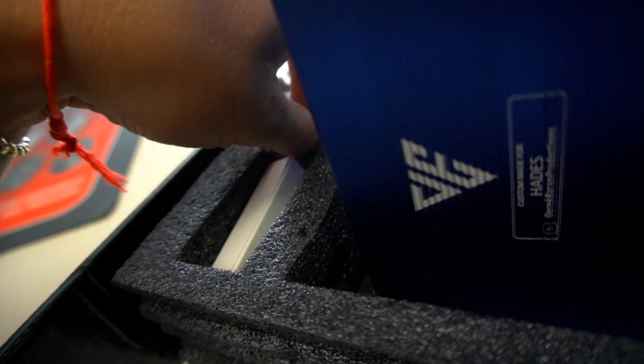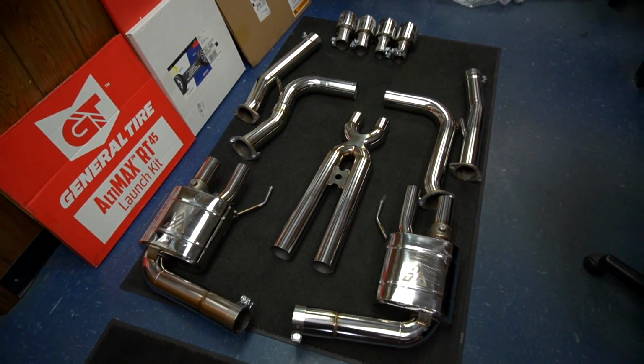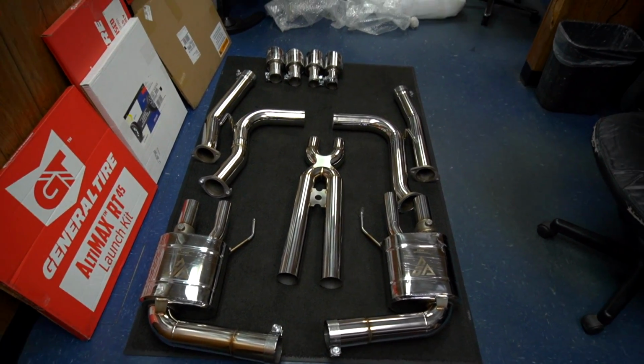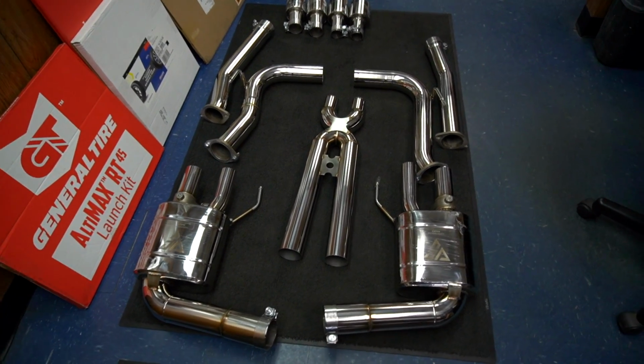But you know, some other little miscellaneous stuff in here. Little antenna, boom. But overall, beautiful kit, valved. I'm very stoked on it. It's gonna look sick on the car. And you know, pair it up with the long tube headers and a fresh tune on E85, it's gonna sound good, and I'm very, very stoked on that.